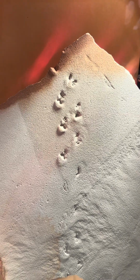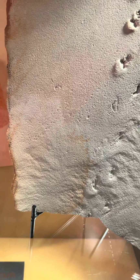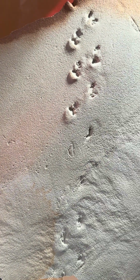With this fossil trackway, we have left the dinosaurs far behind, including the Mesozoic era. We are now in the Paleozoic era, the time before dinosaurs appeared.